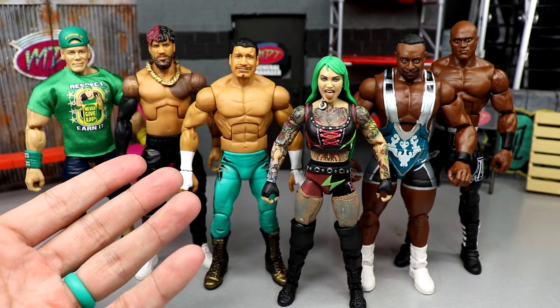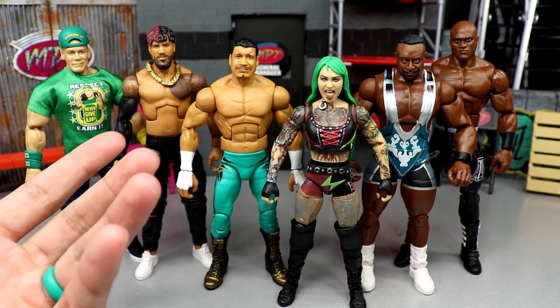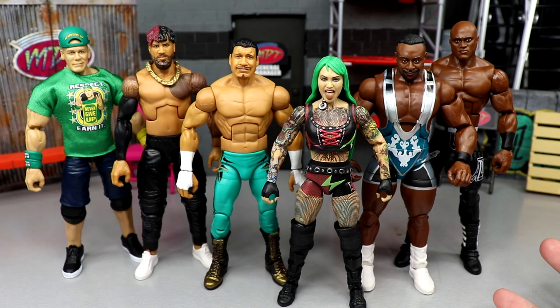Most of the time, shelf warmers don't even represent bad figures, you know? Sometimes that is the case, like bum figures shelf warm, but sometimes it's just the way of the world. A lot of Elite Rey Mysterios are some of the best figures you could have in your hands, but they shelf warm a lot of the time.